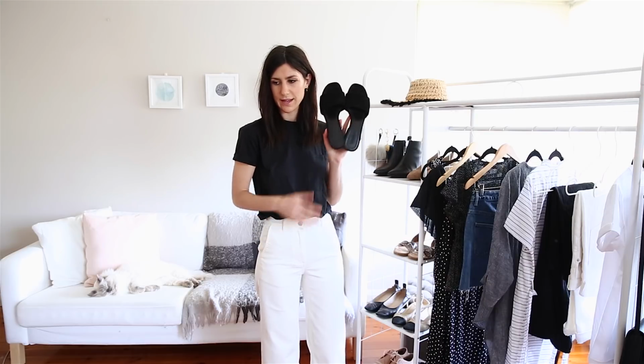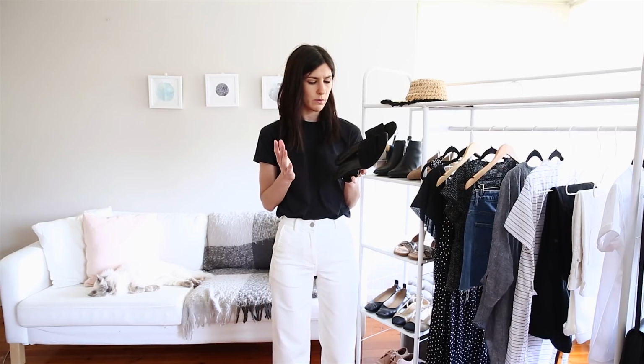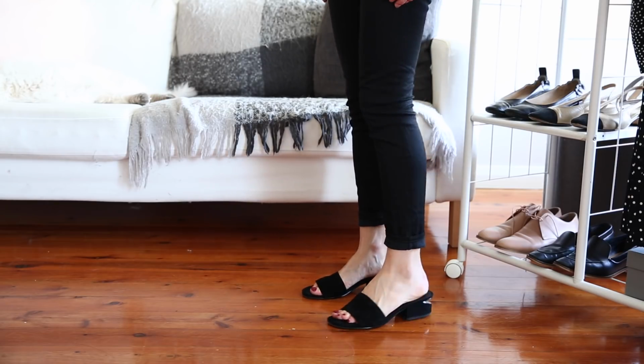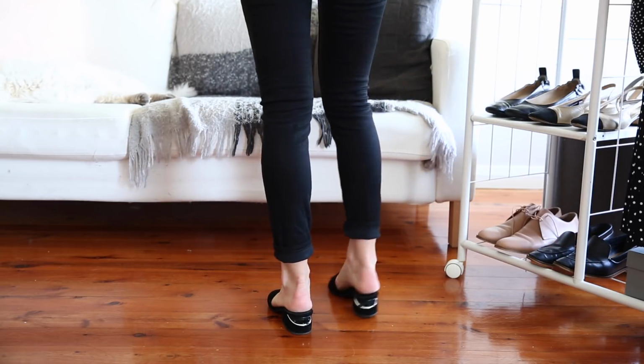Like this. They're in a suede. They're just a slip-on mule, very simple. I kind of got them because I wanted to invest a little bit more in a really staple pair of mules. I do find that these fit a bit tight across the foot. I have very wide feet, so these are probably better if you've got narrow feet. Otherwise, you've got to go through the pain of having to break them in like I am.